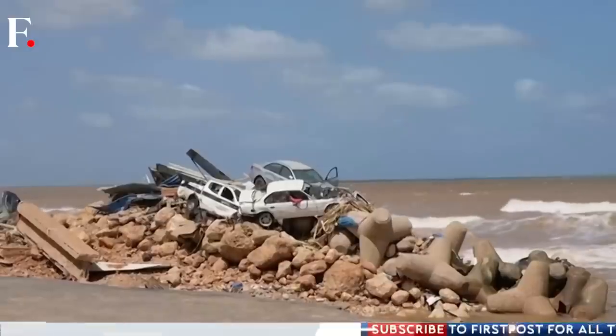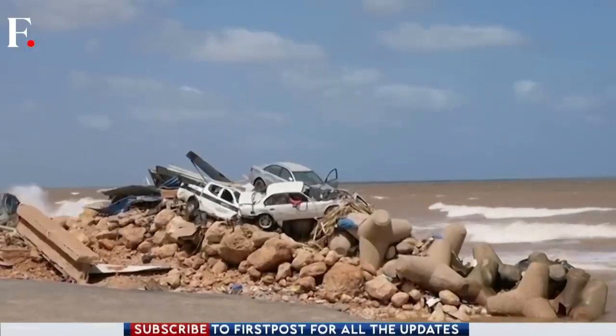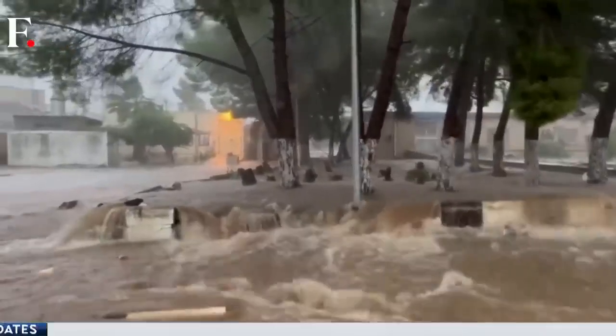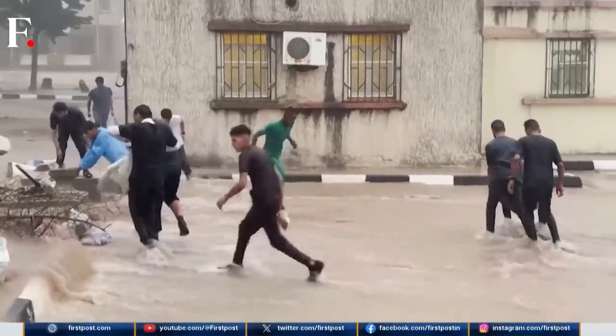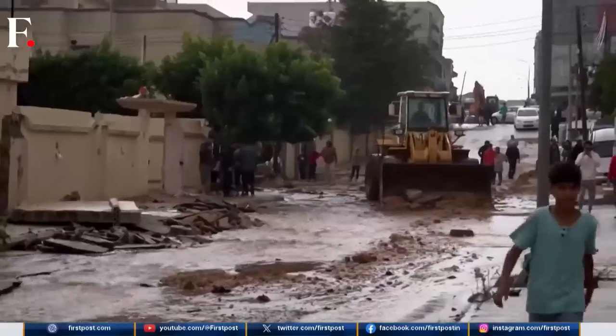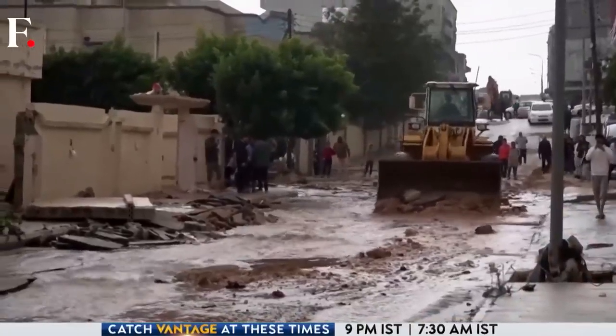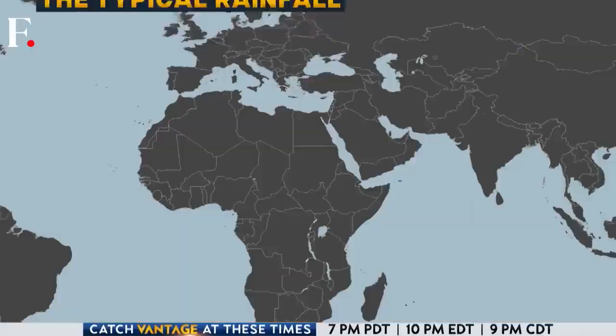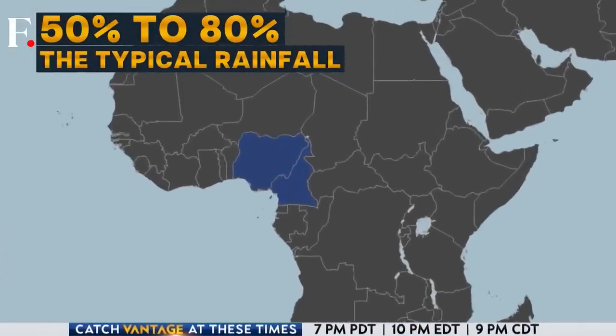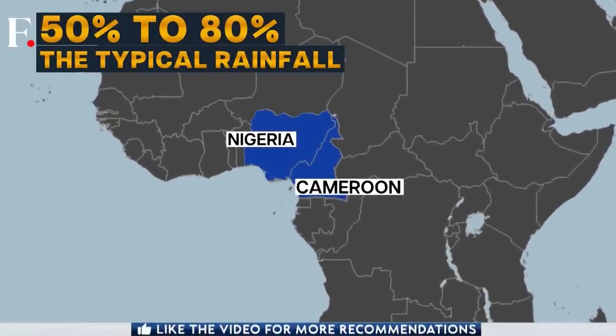About 4 million people have been severely impacted, and the Sahara Desert is about 6 times wetter than it should be. Meanwhile, because the storms have shifted, some countries that should be getting more rainfall, like Nigeria and Cameroon, are getting fewer rains. They received between 50 to 80% of their typical rainfall since July.